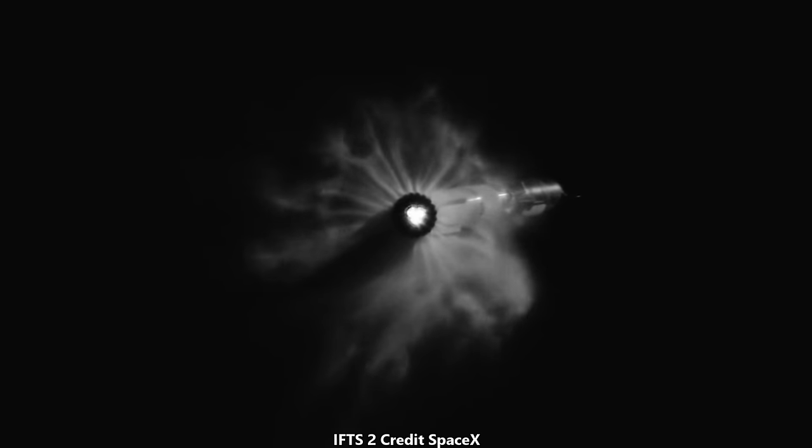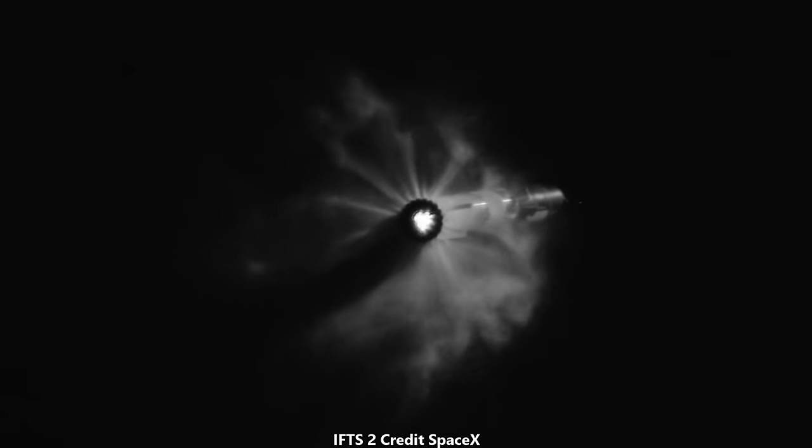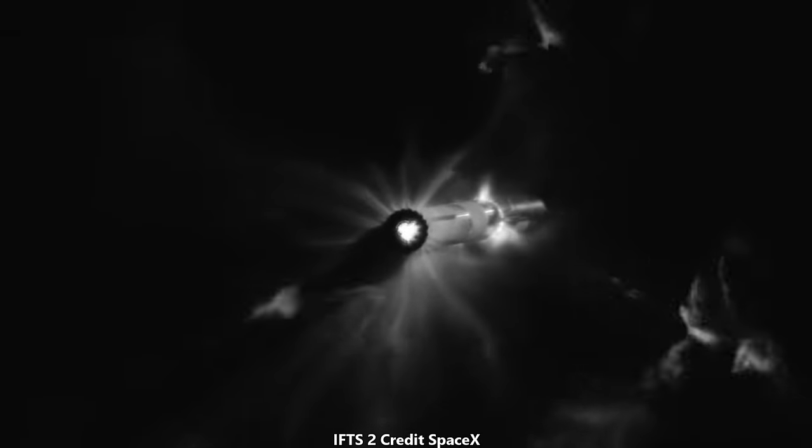Hot staging was invented by brilliant Soviet engineers, and Atlas rockets used what was called retrograde staging, where the first stage would continue firing while the upper stage ignited and separated. But no American rocket system had ever used true hot staging until now.